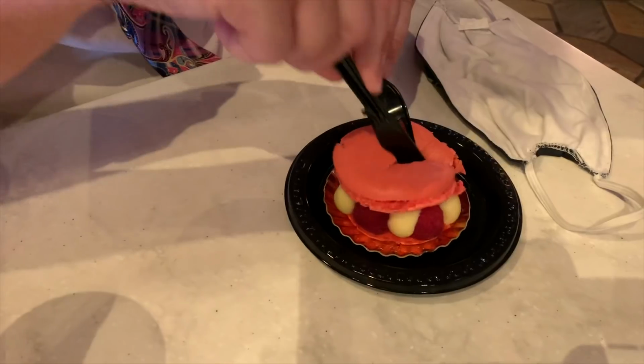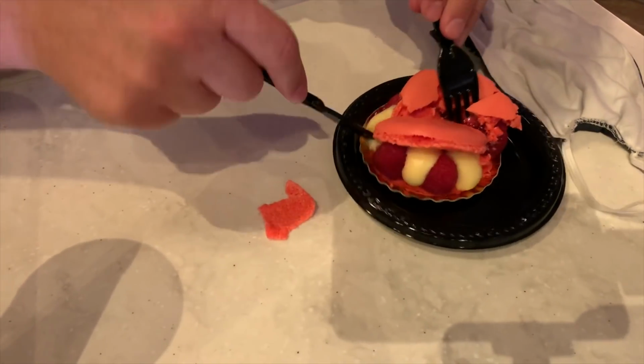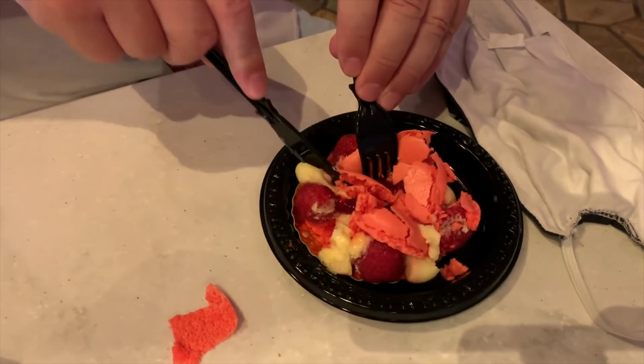So he's got a clean fork and clean knife, and we're trying to cut this in four. I think it's just gonna collapse, but we'll try. Oh, no, I'm ruining it. I'm ruining it.